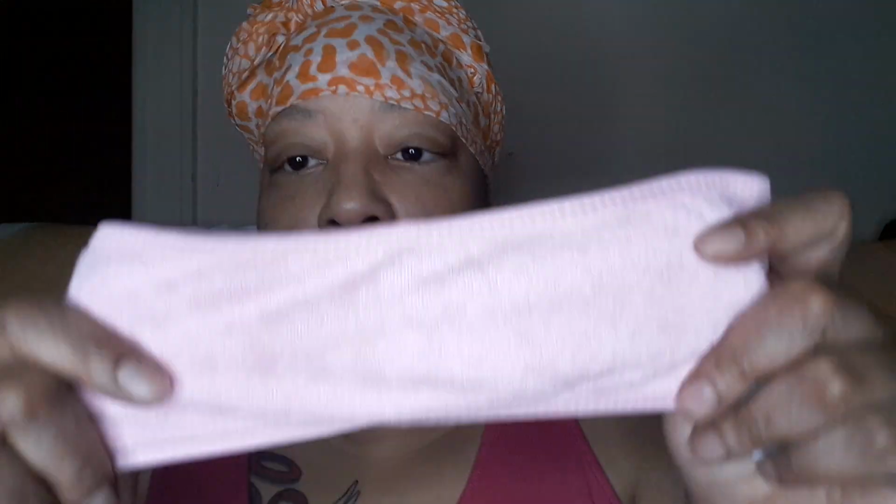Okay, let's open up the next package. Okay, I don't know why I got this. I don't know why I buy anything. But I thought that these were super cute and might help during the summer. This is a towel headband. Comes with a Velcro closure. Let's see if it's big enough to fit my big head. Just barely. I really wouldn't need it to put on makeup, but I don't know what I'm gonna do with these.